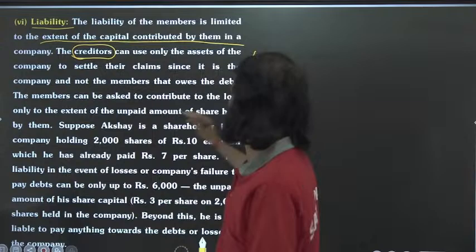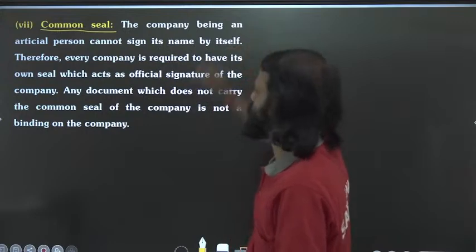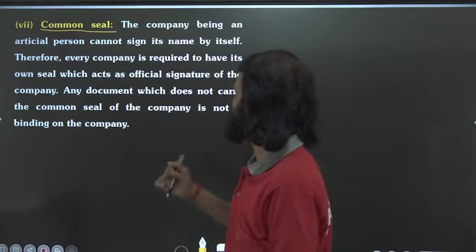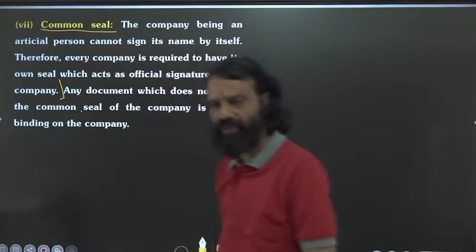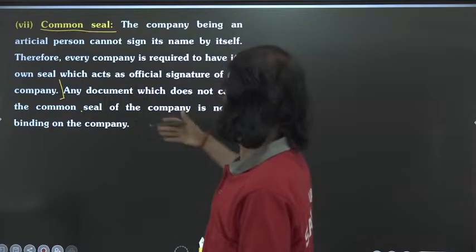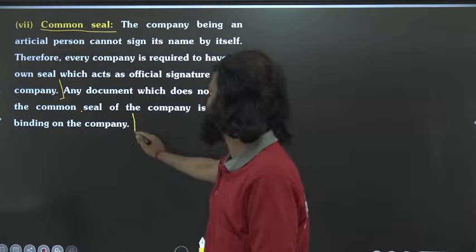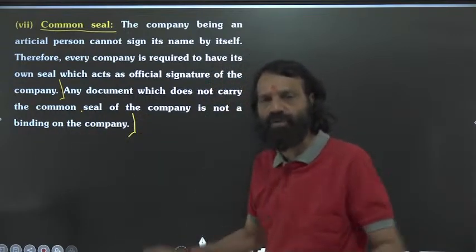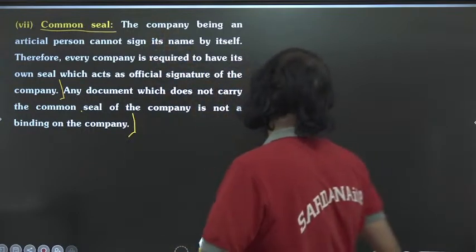A company cannot sign its name by itself. Therefore, every company is required to have its own seal, which acts as the official signature of the company. Every organization has its own seal. Any document which does not carry the common seal of the company is not binding on the company. If there is no seal on the documents, then it has no validity at all. So every company must have a seal.